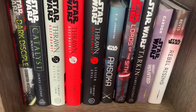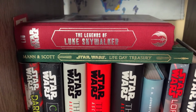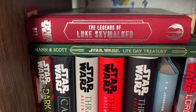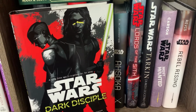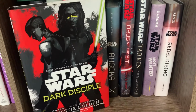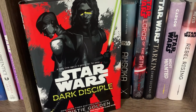Then over here is the next section, and right here I just stacked a couple of my Legends and Fables books that I have. I got the Legends of Luke Skywalker and the Life Day Treasury. So then there's Dark Disciple, which is definitely one of the harder books to find in canon. This is one of the earlier books that came out, so you will pay a little bit more for this when you look for it on eBay or wherever. Hopefully you can find it at a used bookshop.